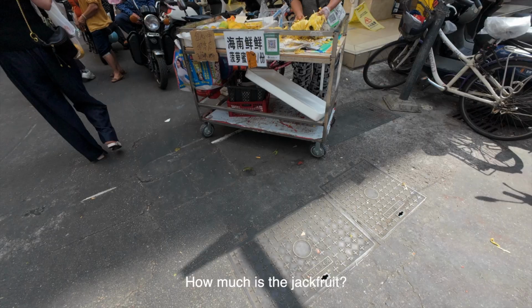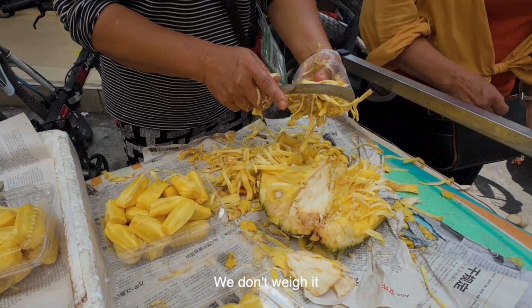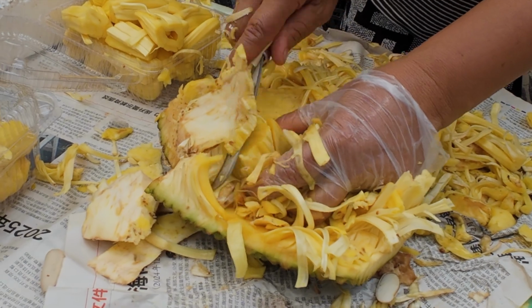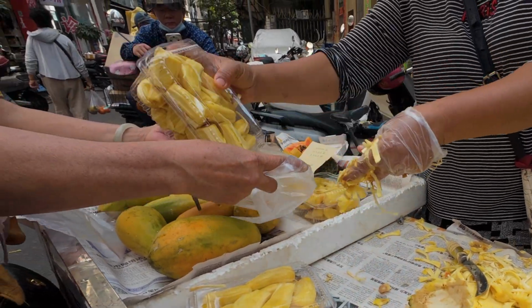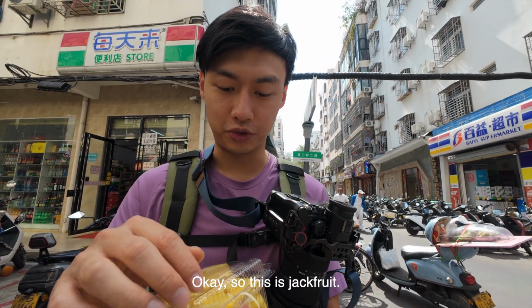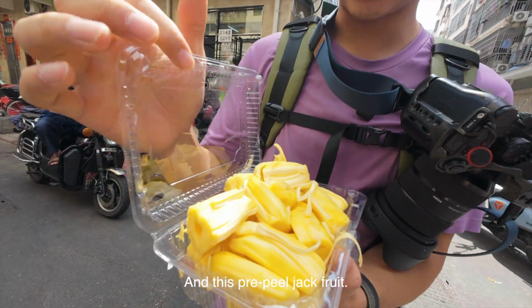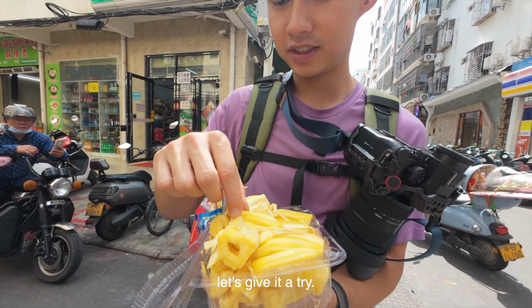Alright, let's go. 一盒多少钱？10块。10块。这盒大概多重？我们没有剩，都是蒜头，没有拿是剩。好。还有胖几个在那边。10块3斤。都不少就正好给你们了。谢谢。Okay, so this is jackfruit. You see those giant spiky fruits. And this is pre-peeled jackfruit that's selling for 10 yuan per case. Let's give it a try.